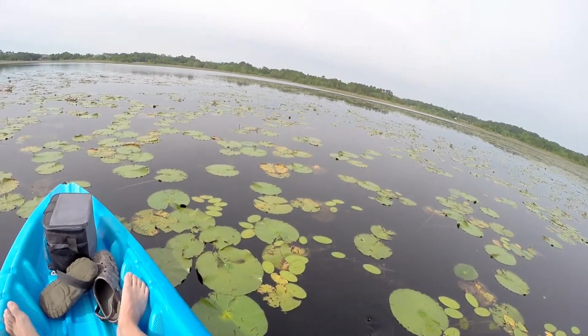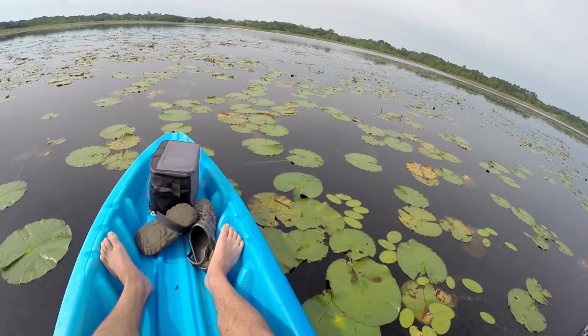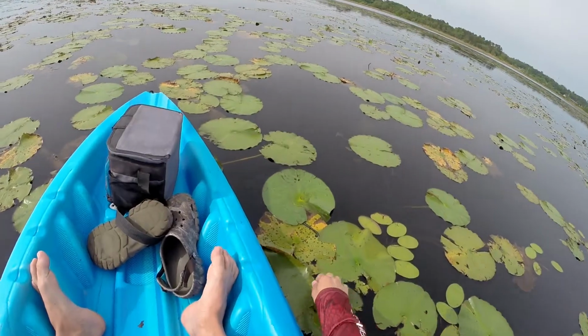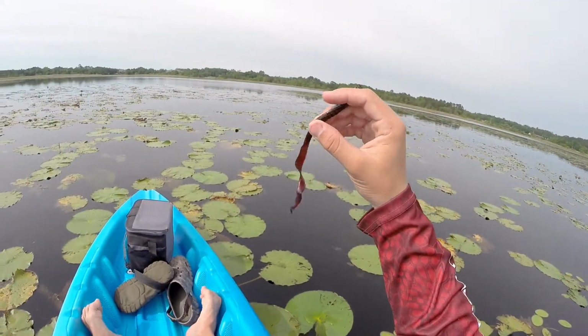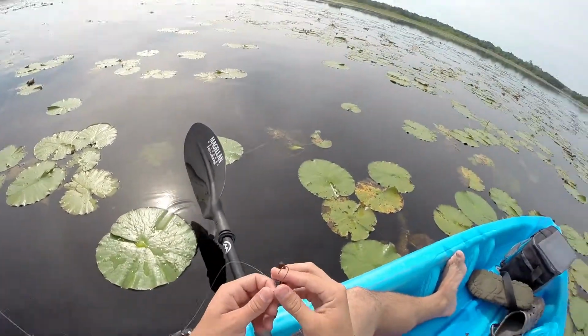Now, the cool thing that had happened with that fish was he had come up with the worm, but somewhere along him jumping around had actually shaken it. So I was about to start paddling again when I looked, and I realized that right there was the worm I just lost. So I was like, sweet. I didn't lose a worm.